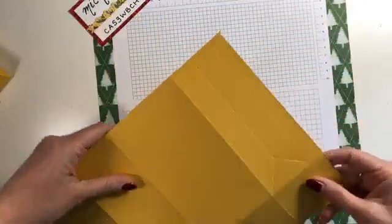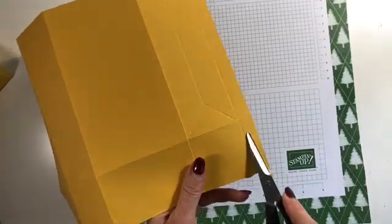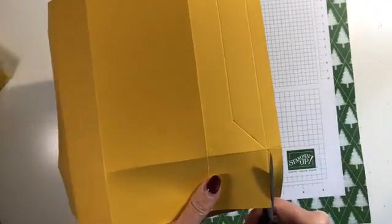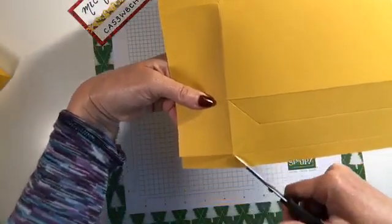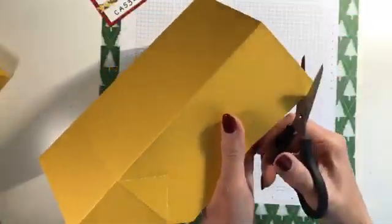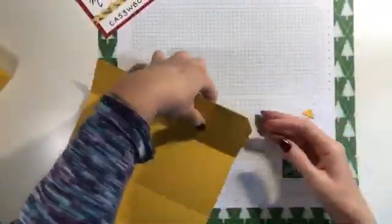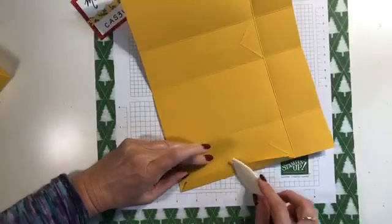Okay, now this comes here. You know this little rectangle, we don't need that at all. So we're gonna cut that off. And I'm going to cut it just at a small angle. Can you see? Okay, so I've cut that notch, and then I'm going to do the same on that side. Oops, you know what? I didn't fold that little 1/2 inch, so I'm going to do that.